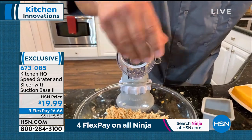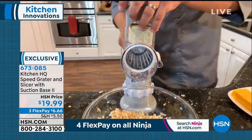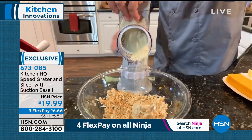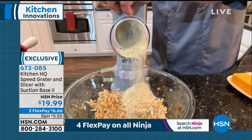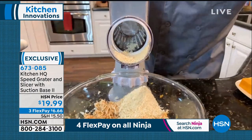Here, I'm gonna take a handful of saltine crackers. I'm gonna put them in the top. For a chicken, fish, or meatloaf breading, that fine grating drum, it comes out of there like snow. I know, and that's just it.